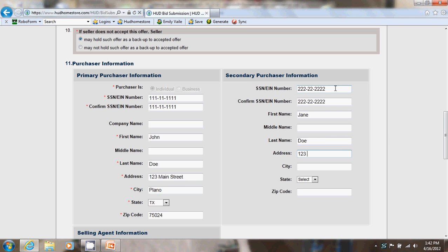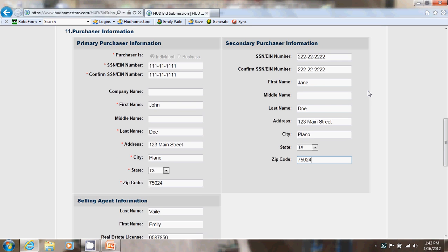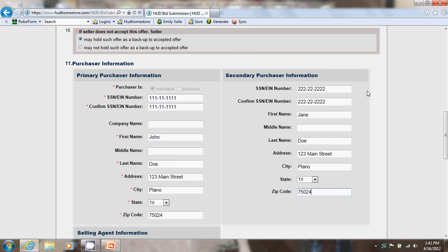Now guys, as you're entering this, you'll want to cross-check yourself. Make sure that wherever you've got that information written down that you're cross-checking it and ensuring that it is correct. You will have an opportunity to do that on the next screen, and I'll show you that in a sec. Now down at the bottom, it does have information about you as the selling agent. That is coming from your account. So you'll want to verify that that's all correct, but it should be automatically placed in there by HUDHomestore, so you don't have to worry too much about that.